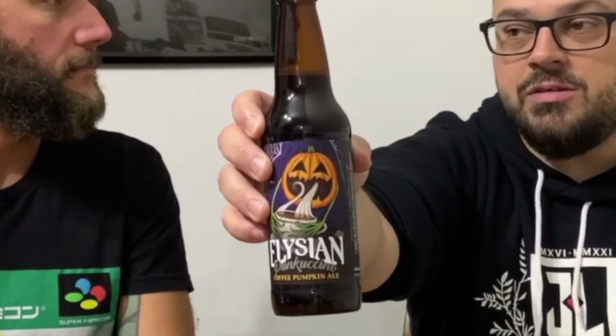This actually came in a variety pack. It's by Elysian. It's called Punkuccino. Yeah, it is a coffee pumpkin ale. I've been told it is basically an alcoholic version of a pumpkin spice latte. It's been on a lot of lists. I do like the artwork on the front. Yeah, the artwork's pretty sick.